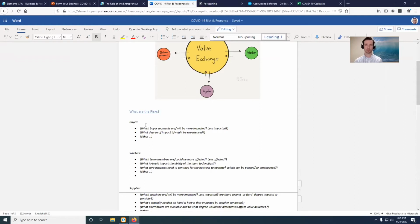So things like on the front of buyers, what buyer segments are going to be more impacted? Think about now, but also in the coming months. Which ones are less likely to be impacted?